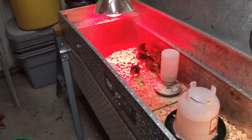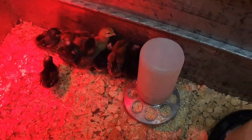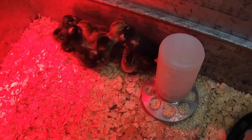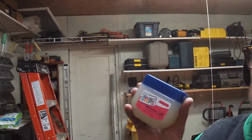So here's the chicks. Super, super cute. We got 10 of them, like I said before. The other thing we do as a preventative for pasty butt is when we bring them home, we dip their beaks in the water and they find the water. A few hours later we give them feed, and then we take Vaseline or some kind of petroleum jelly and put it on their bottoms, on their vents. We find that if we do that, we have no pasty butt, or if we do, it's very slight.